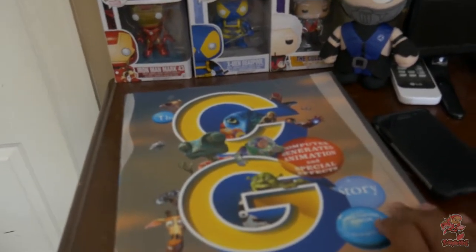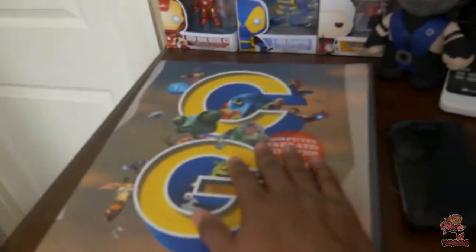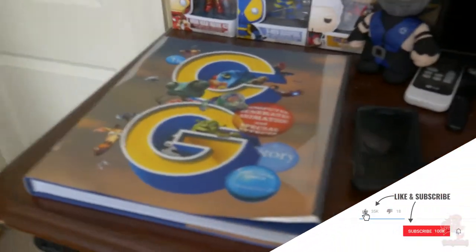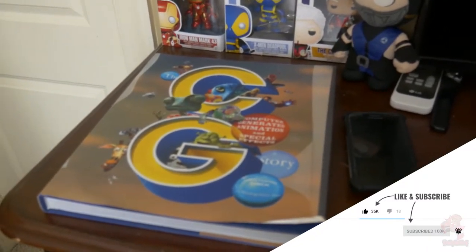So I do a lot of effects and things like that. This is a birthday gift for my brother. Shout out to him. It's a really, really cool book. It's like a history of CG or CGI. It's actually really freaking cool.